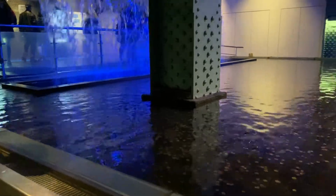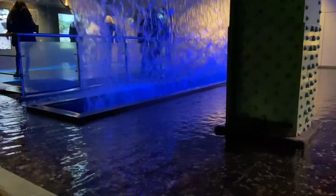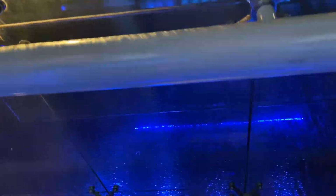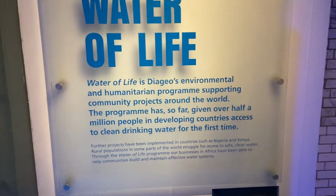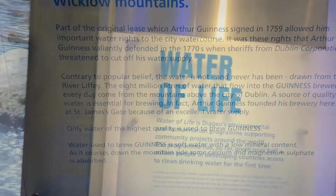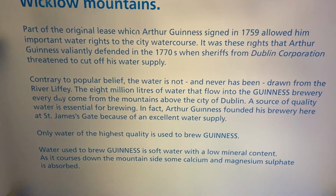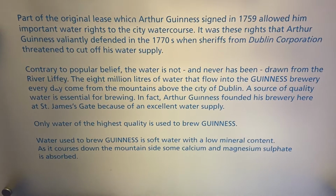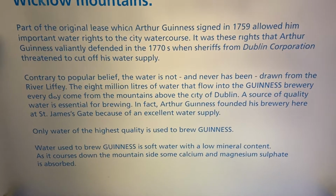Yeast. Irish water. And what they say is this is the reason why everything has a certain taste. Like back home, the Cape people have their beach rights. Arthur wanted to make sure he had his water rights so that his beer would be correctly made.